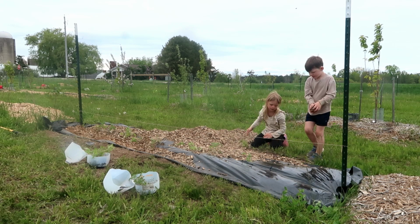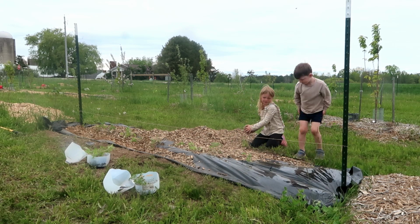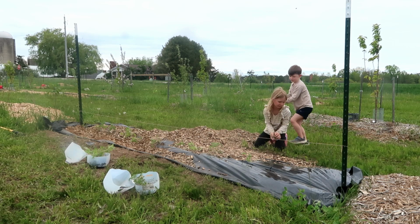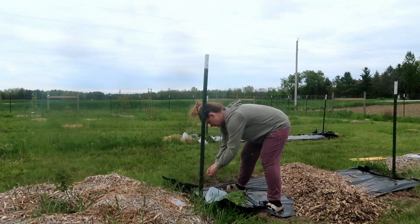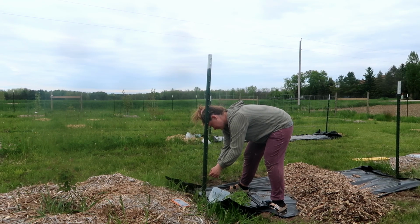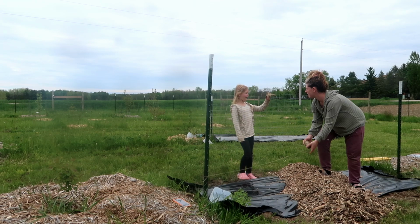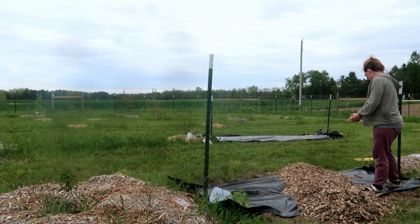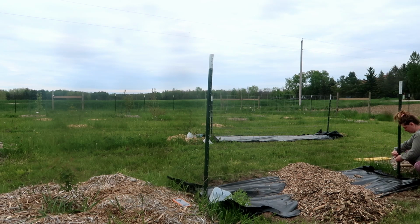So my husband tilled these little sections in between the trees for me in the orchard and laid down the landscape fabric and dropped off some wood chips for me so that this job would be as easy on me as possible. I'm running a string from T-post to T-post just to help me plant my tomatoes in a straight line because I am incapable of planting in a straight line.